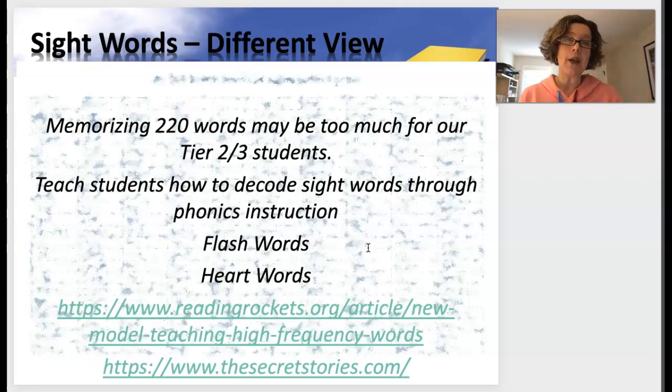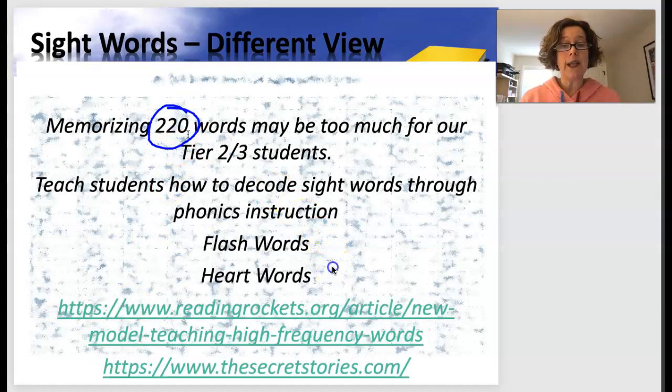There are 138 words on the Dolch word list that actually can be sounded out if they have strong phonemic awareness and phonics training. They also can learn what's called heart words, and these are words with irregular sounds, and they're used so often that, again, they need to be known by heart. There are 82 words on the Dolch word list that would be heart words. So instead of memorizing 220 words, students would only have to memorize 83 words, which is much more accessible, especially to those tier 2 kids who are really struggling.